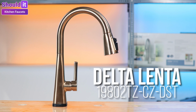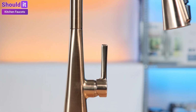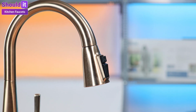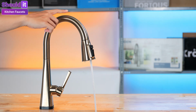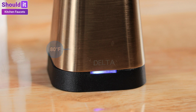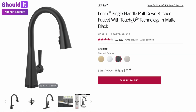Number 2. The Delta Lenta Touch 2.0 Pull-Down Kitchen Faucet. Our second best pick is the Delta Lenta Touch 2.0 featuring touch control. With its outstanding modern design and high-end build, this faucet adds a sense of sophistication to any kitchen. The Touch 2.0 technology allows you to start and stop the water flow with just a tap on the spout or handle, perfect for when we want to avoid touching the faucet with our messy hands. Its shield spray mode delivers a more focused spraying experience while constraining splatters, and TempSense LED lights let you know the water temperature by changing color. The Lenta is available in a variety of finishes to match your decor.